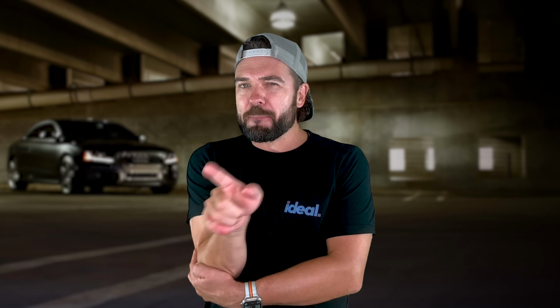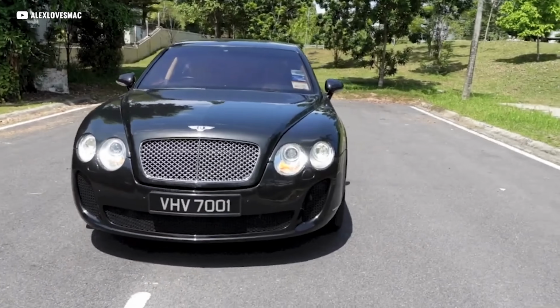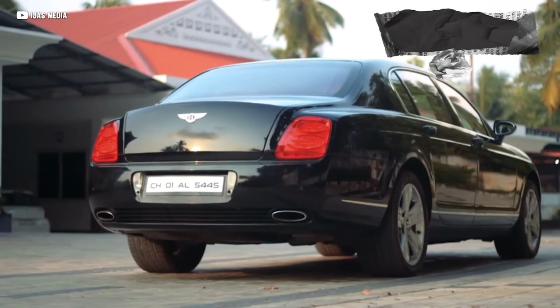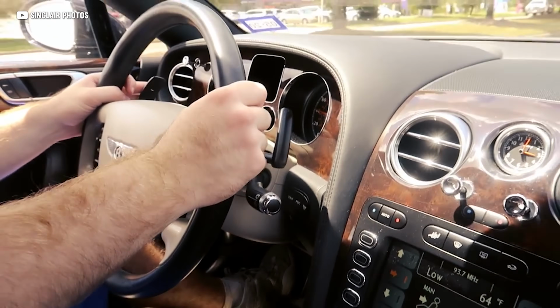But what if you need something even more bourgeois in your life? Well, the Bentley Continental Flying Spur, where old world charm meets modern prowess. Its name itself just oozes elegance. With a plush interior, signature Bentley design, and that rock star W12 engine, it is the car of dreams, promising not just a journey but an experience.